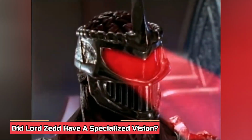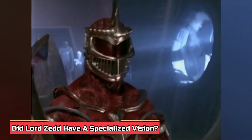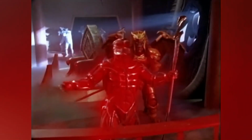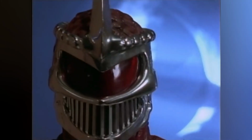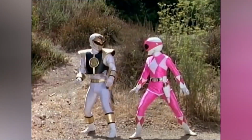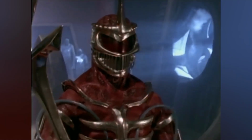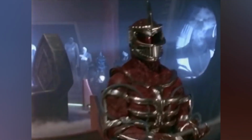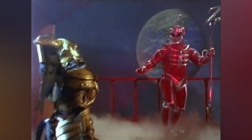Did Lord Zedd have a specialized vision? Zedd is incredibly powerful and has a vast range of powers and abilities. However, a power that stands out for him is his unique vision. He possesses a special vision that has the potential to be telescopic in nature. Zedd does not need a seeing aid like Rita's telescope to see what is happening on Earth from this vantage point. This power manifests as a crimson beam of light that descends from Zedd's visor to Earth. It's unclear what this vision involves or how Zedd discerns secret information. However, he is pretty much able to zoom in on whatever he wishes.